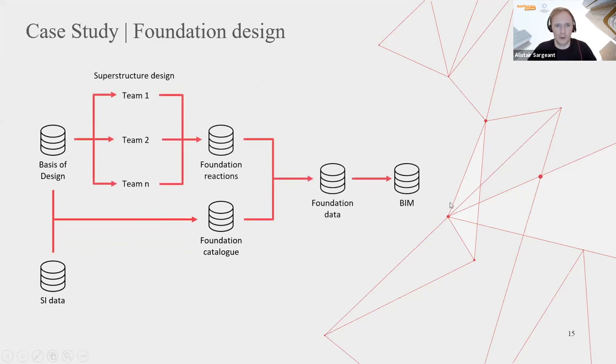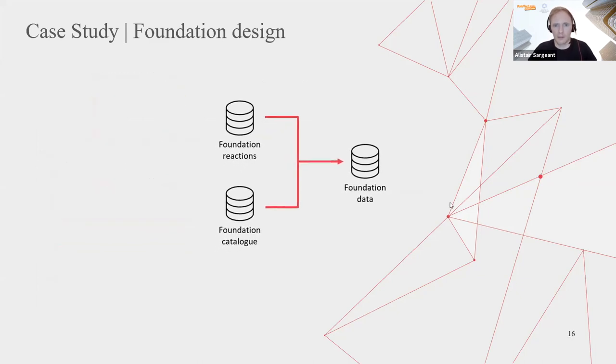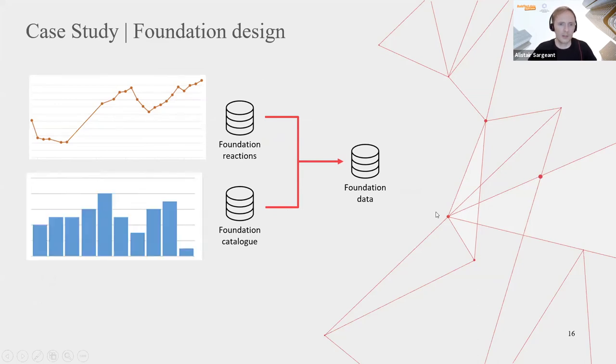So back to our main process, focusing on the actual sizing and selection of the piles. We have an engineer responsible for the foundation design. They have two data sets to work with, the foundation reactions and the foundation catalog. Then it's a case of matching the particular piles to the foundation reactions, and they can start doing some testing, creating visualizations of utilizations and frequency of number of piles being used, and run optimization routines.